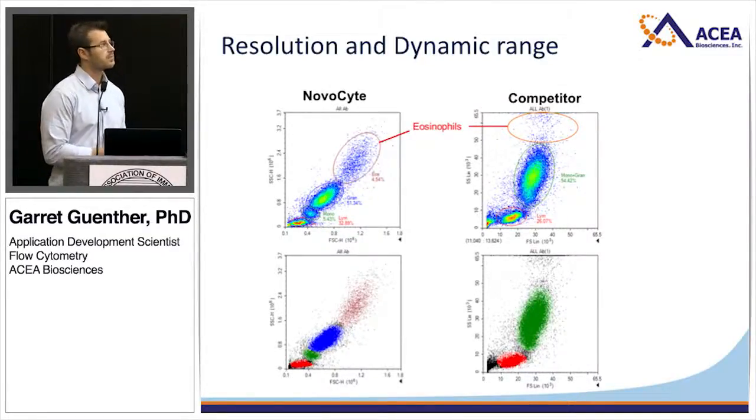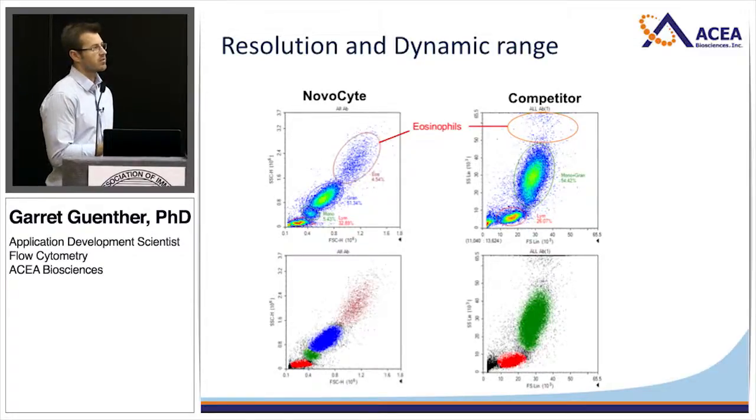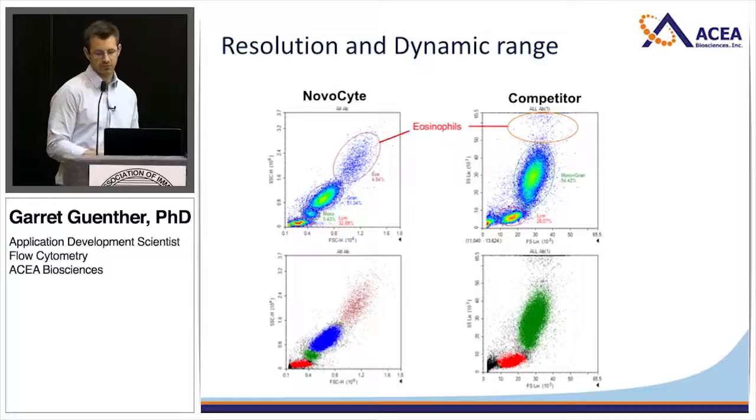And then also I want to show you that we're able to detect lymphocytes, monocytes, neutrophils, and eosinophils based on the forward scatter, side scatter resolution with the NovoCyte, whereas with a competitor's instrument, we see lymphocytes here, but we have monocytes and neutrophils all in the same plot, so we're not able to resolve these based on forward scatter, side scatter. They would need additional markers.